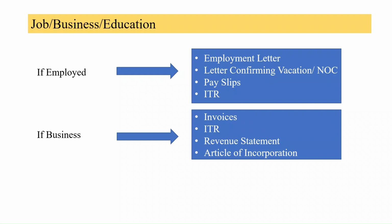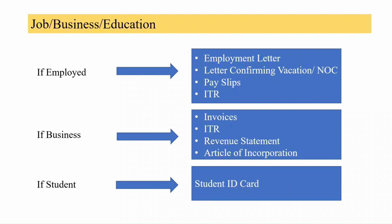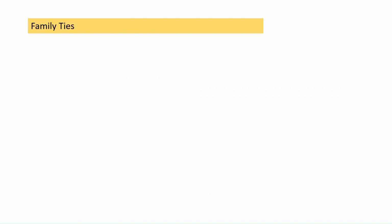You will be having your pay slips. Even if you don't get your employment letter, you would be having your pay slips and you can carry that. So if you're a student, I've already mentioned you can carry your student ID card. That will show that you have reason to go back to your home country.